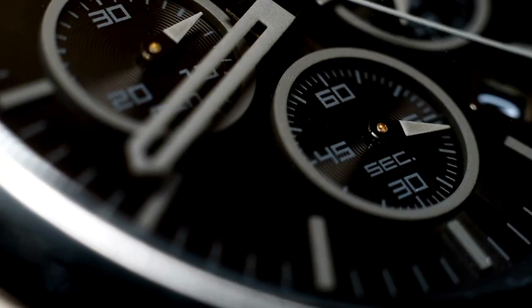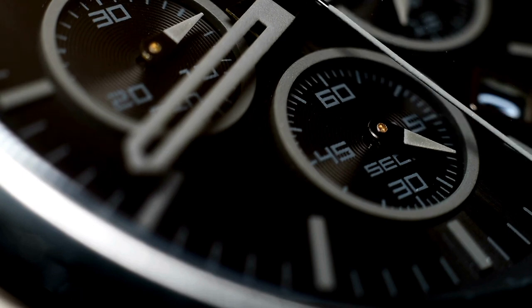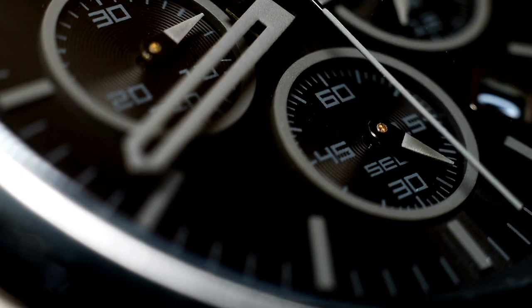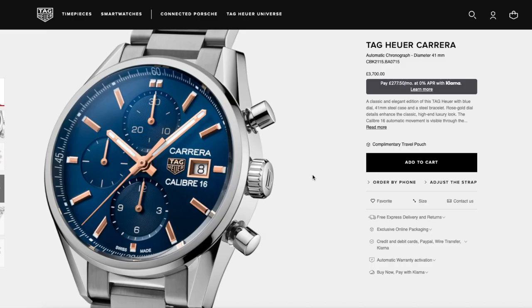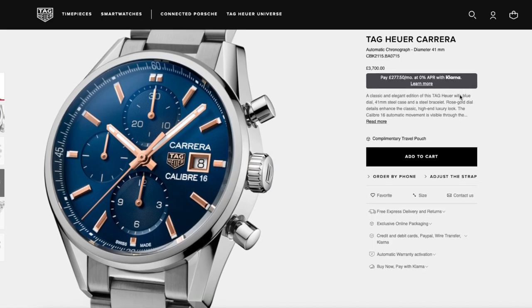Last watch on this list today that you should consider when buying a chronograph is the Tag Heuer Carrera, the caliber 16. Now, I've talked about the Tag Heuer Carrera before. It is one of my favorite, if not the favorite line that I have of Tag Heuer. I'm not a massive Tag Heuer fan, but I'm not a Tag Heuer hater. I just feel indifferent to their watches. Every so often I'll see a design that I think is quite nice.